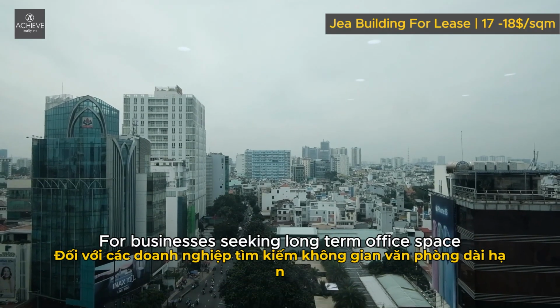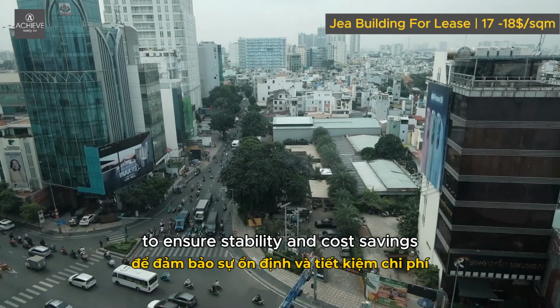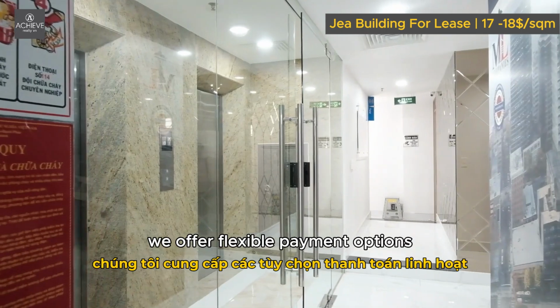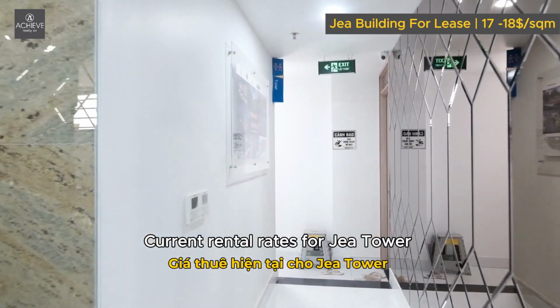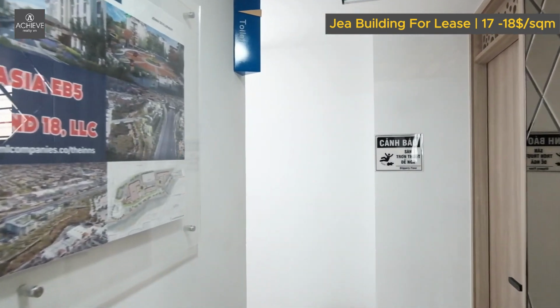For businesses seeking long-term office space, we recommend leases of at least 5 years to ensure stability and cost savings. We offer flexible payment options, with a deposit ranging from 3 to 6 months, to accommodate tenants' needs. Current rental rates for Jea Tower range from $17-$18 USD per square meter.